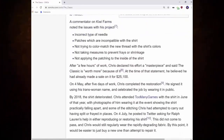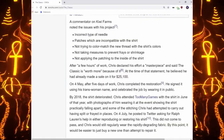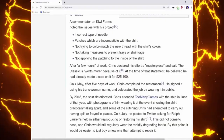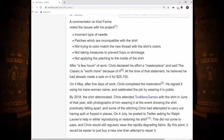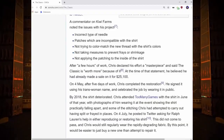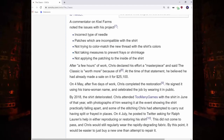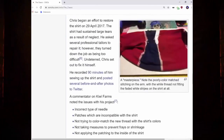A commenter on Kiwi Farms noted the issues with his project. Incorrect type of needle, patches were incompatible with the shirt, not trying to match the colors, not taking measures to prevent frays or shrinkage, not applying patches to the inside of the shirt. Yeah, those are just some of the issues with it.